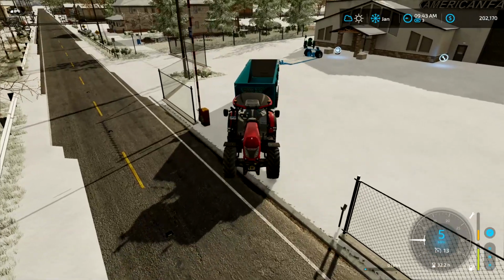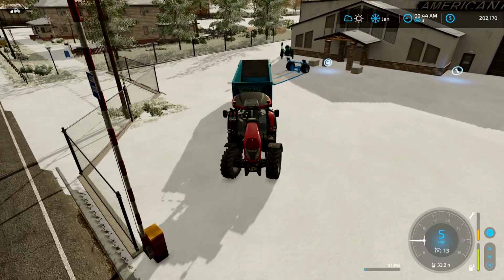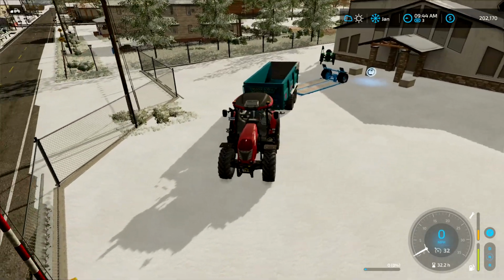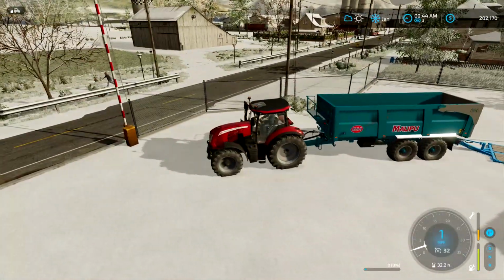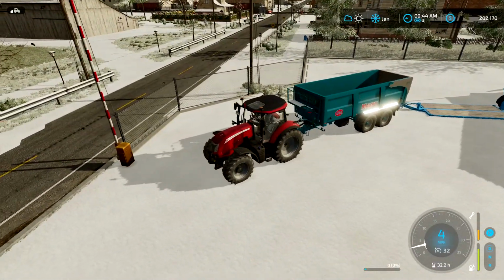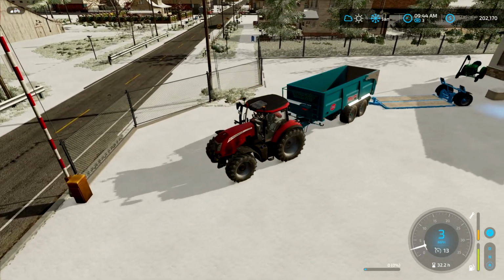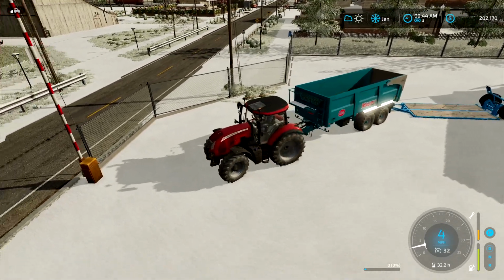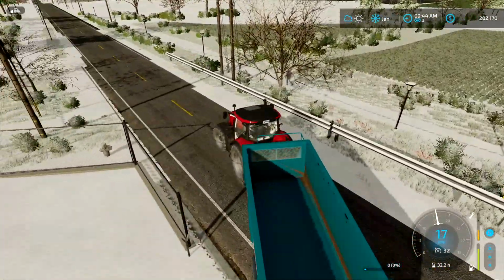Come on, baby. You can do it. You can do it. Get it. It's only for transport. Come on. You should be. I'm thinking maybe it's not gonna hook up. Okay, never mind. I guess I will go drop this trailer and then come back and grab that.